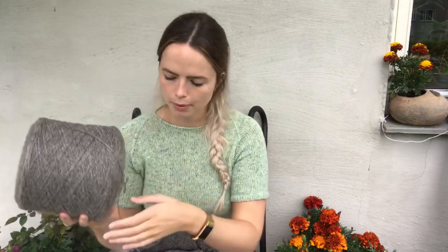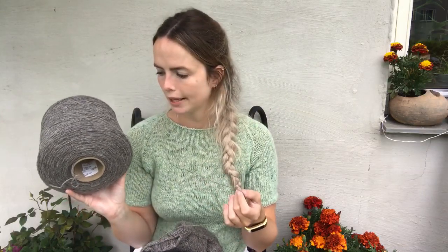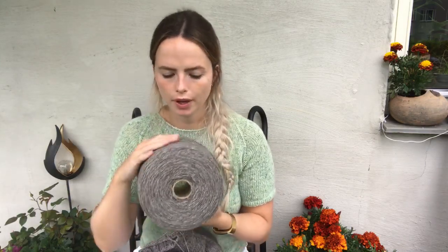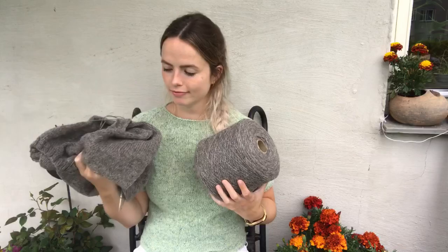It doesn't have a tag, but it was in a huge box with like 50 of these cones in different colors. And it said Finull on it. And it feels like Finull, but it also almost feels a little bit thicker. I haven't been able to find this color in the Finull balls that they have in the store. But yeah, it's a really nice gray, almost with brown undertones in some light. Yeah, but it's really lovely to knit with, and I'm just enjoying this a lot.